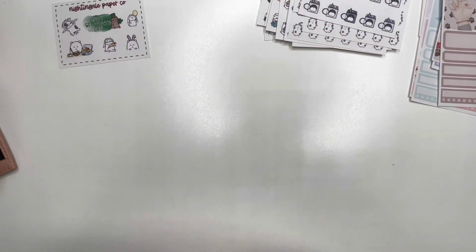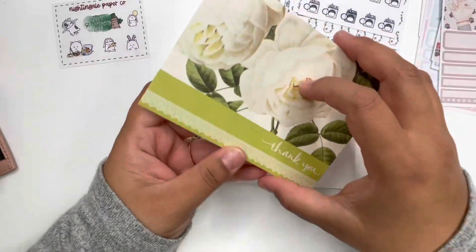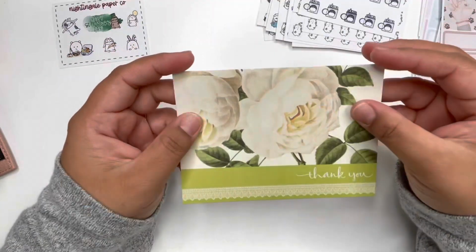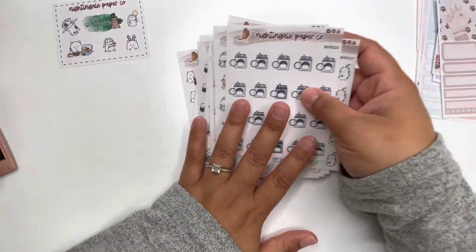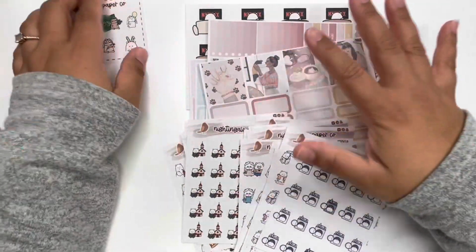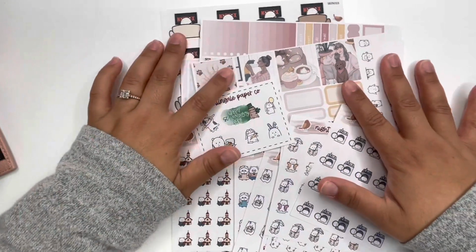Let me see. And oh, how cute. How sweet. All right, so this is all I received. Well, my order from Nightingale. I love it. I can't wait to use them in my Hobonichi Cousin.